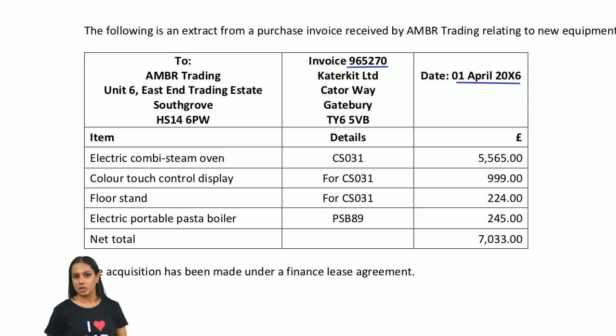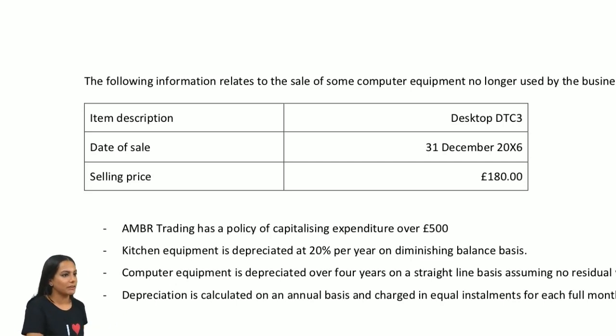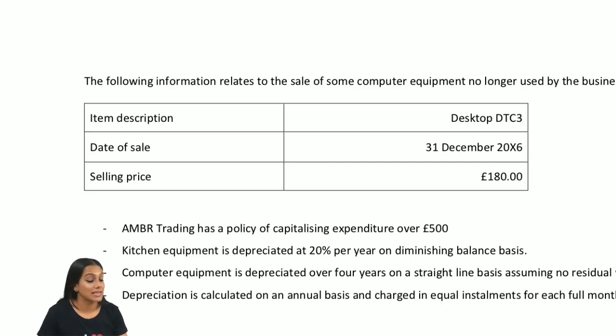On the next page, we've got the following information relates to the sale of some computer equipment no longer used by the business. So we've got the item description, we've got desktop DTC3, we've got the date of sale, which is the 31st of December 16, and we've got the selling price, which is £180. The £180 is known as the sales proceeds.